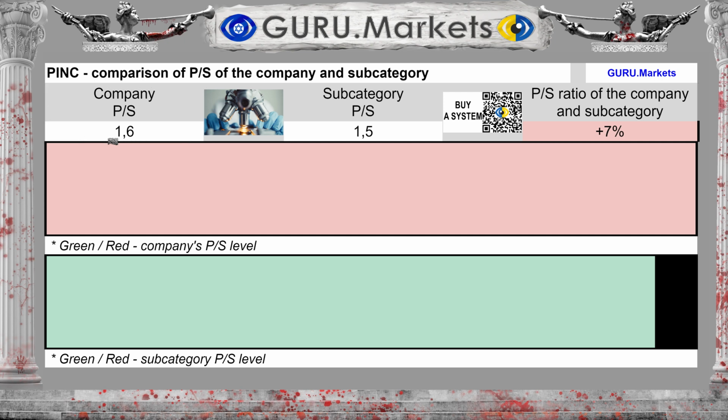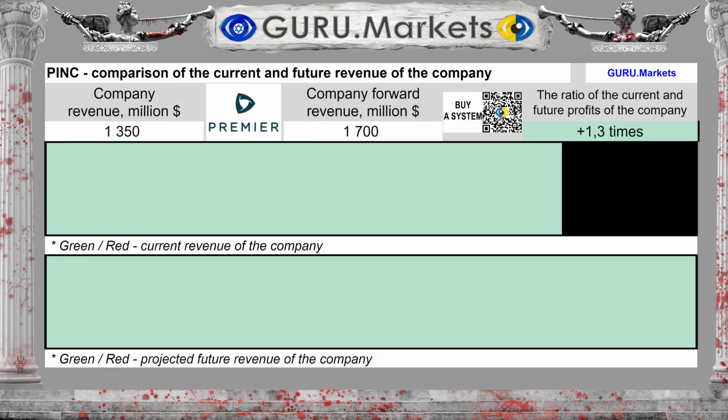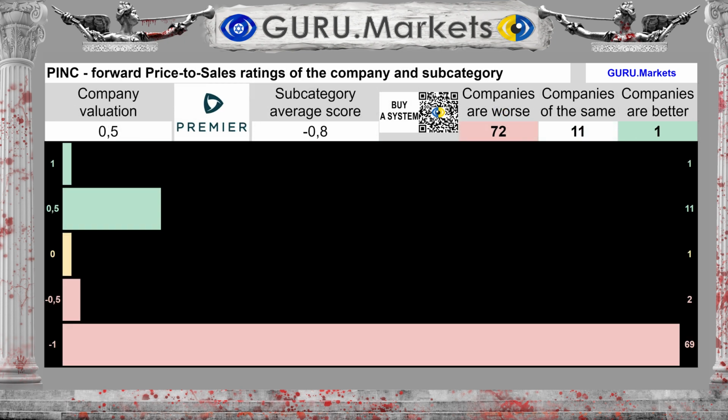The subcategory average is 1.5, which is 7% higher than the subcategory average. Evaluation of stock market value to revenue ratios in comparison with the indicators in the subcategory: Tolerable, 0 points. Revenue for the last 12 months was $1,350 million. Forward revenue for the coming 12 months is tentatively expected to be $1,700 million. This is 26% more than currently. Assessment of expected future sales volumes in comparison with the indicators of subcategory companies.